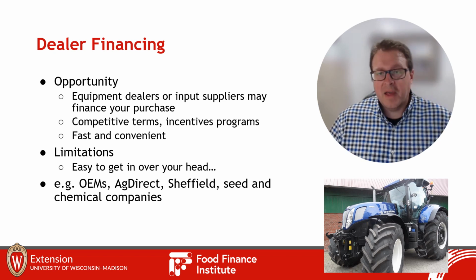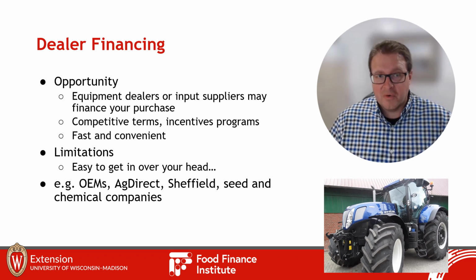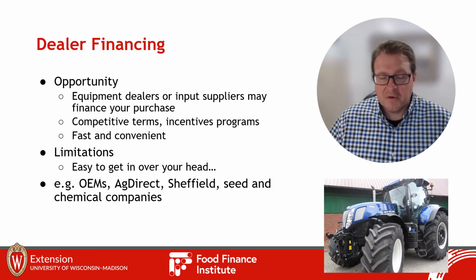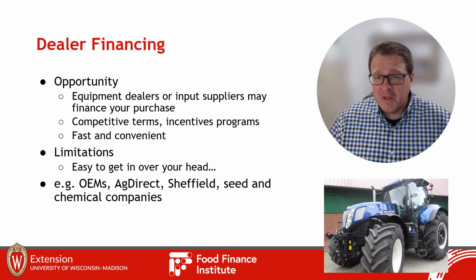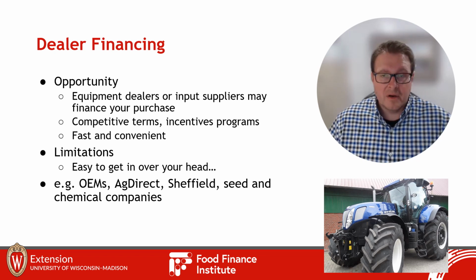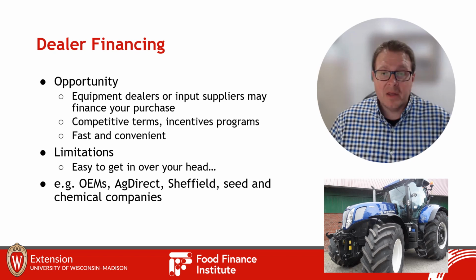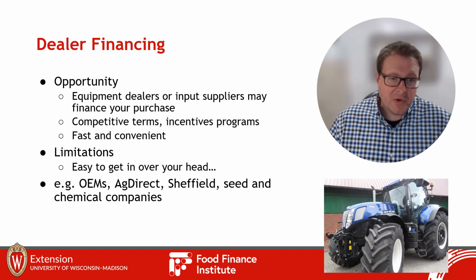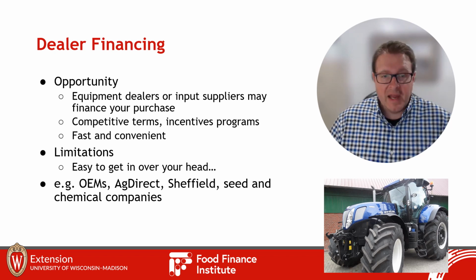The downside of all of this is that it's pretty easy to get in over your head because all they're doing is checking your credit score or some other very cursory kind of overview of your credit history. They might look at you as a very favorable risk when you have a lot of other credit in your profile that might make your service of this debt very difficult. Original equipment manufacturers, places like AgDirect, Sheffield, seed and chemical companies, they're very, very commonplace to use this kind of financing.